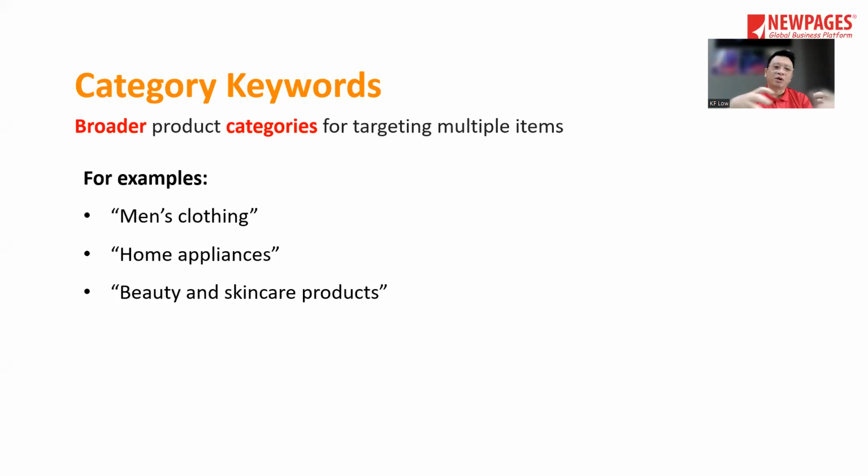Always use a broader keyword category name so that you can target multiple items. Like for example, this men's clothing. So when I click on men's clothing in terms of the category, right, there are like t-shirt, they have long sleeve, they got this jacket. Okay, so these are some of the multiple items that fall under the same category. Or even like home appliances, there's electronics products, there's like air purifier, air filter, water filter, or maybe like washing machine. These are under the home appliances.